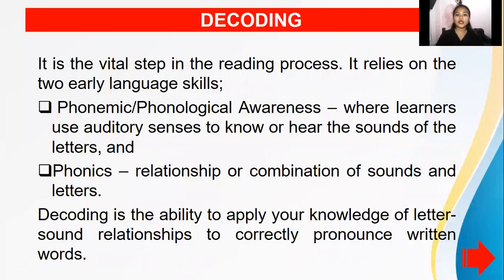When we say decoding, it is the ability to apply your knowledge of letter-sound relationships to correctly pronounce written words. It is a vital step in the reading process, and it relies on the 2 early language skills which were already differentiated during our virtual meeting. So the first is phonemic or phonological awareness, which is more on the use of the auditory senses of the child. This is where we hear the sounds of the letters.